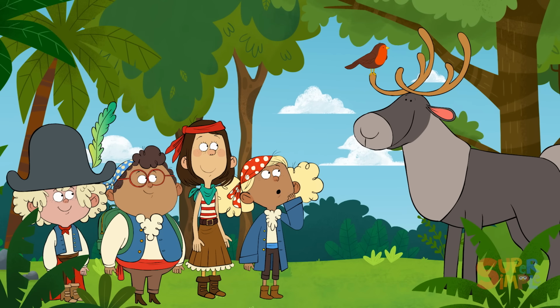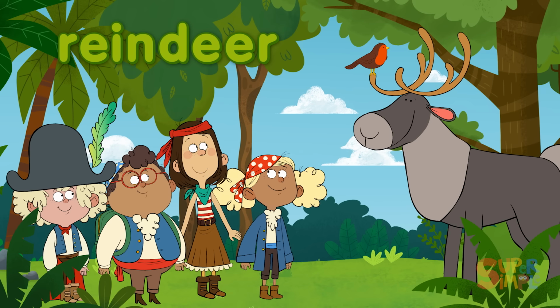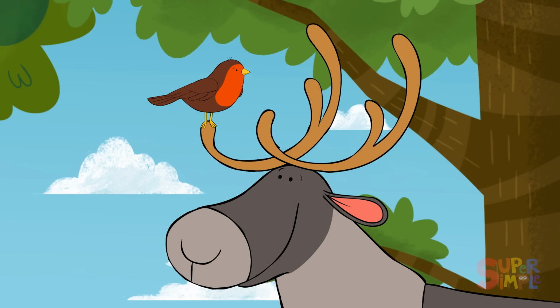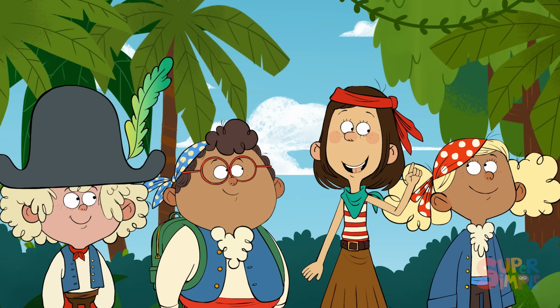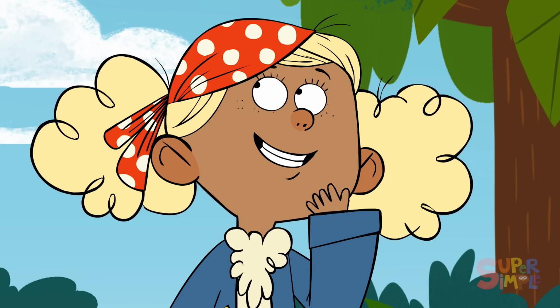Wow! Who is this? It's a really big reindeer, Ellie. I think his name is Reginald. Reginald the Reindeer. Reindeer are enormous deer that grow large antlers on their heads. They are big. And I bet they look like tree branches to a bird. If we've read the map rightly, reindeer is another clue. I wonder what's next.